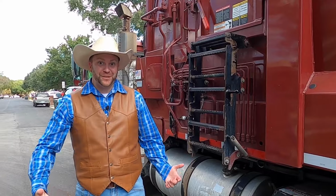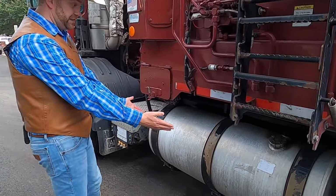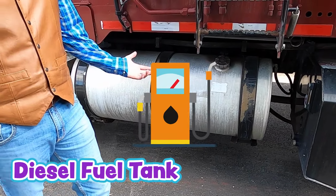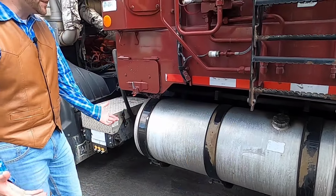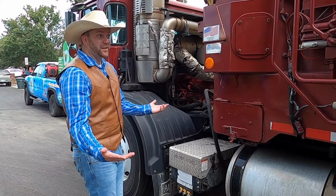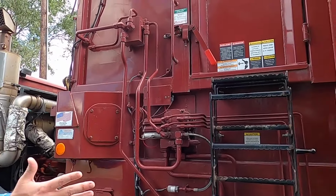Whoa, that was so cool. That baby is spring loaded. And then here you have the diesel fuel tank. This is a big, big truck and it needs a big, big motor to run it. So we run on diesel fuel. It's really efficient and it actually probably gets pretty good gas mileage even with this huge hopper on it.